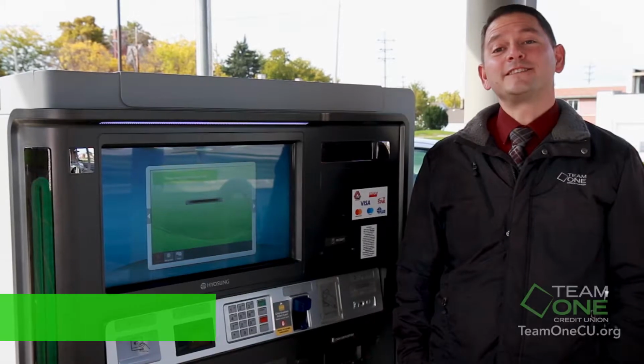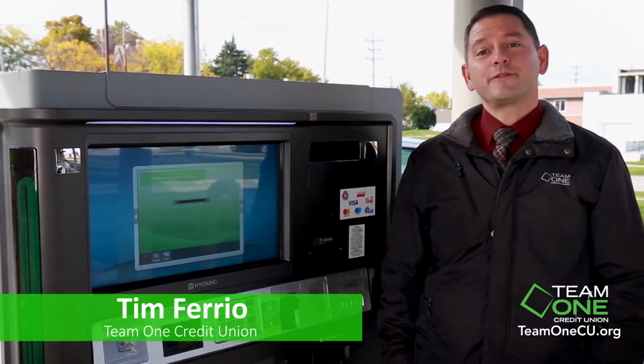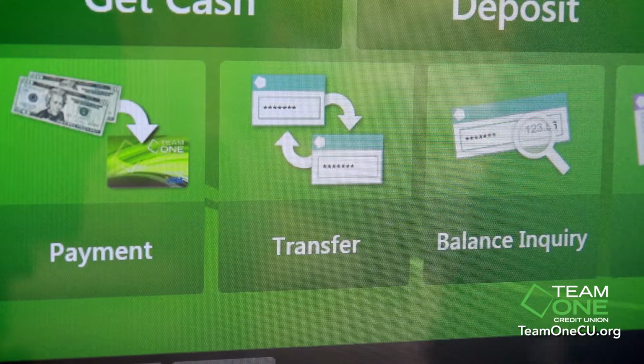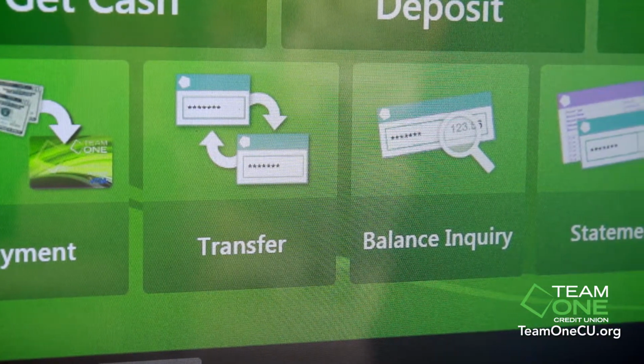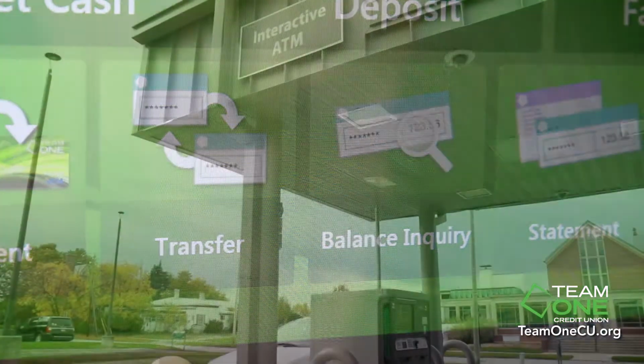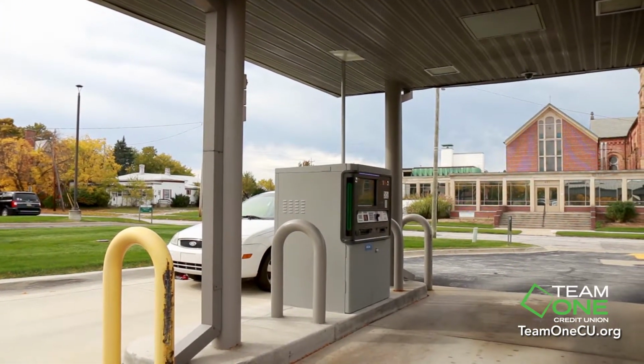Interactive Teller, or ITM. Why use it? What do they do? And how is it different than a regular ATM? An ITM is a convenient way to pull up transactions on your account. You can cash checks, make a transfer, make deposits, or even make a payment on your loan. Everything you can do at the teller line from the convenience of your car, right here at the ITM, 24 hours a day, 7 days a week.